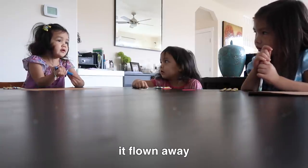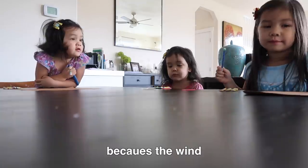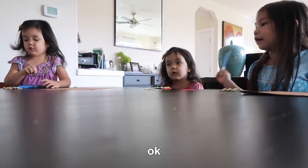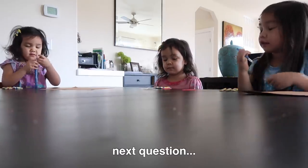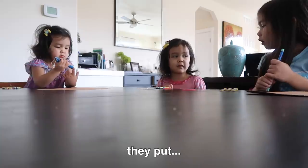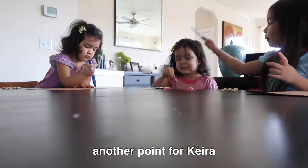It floats away. No. Okay, it's my turn. Because of the wind. Well, didn't Kira say because of the weather? Isn't it similar? Yeah, okay, so Kira gets 1 point. Next question. Why are there sticky bubbles? Because they pick up slime and stuff. Yeah! Number 3 for Kira.